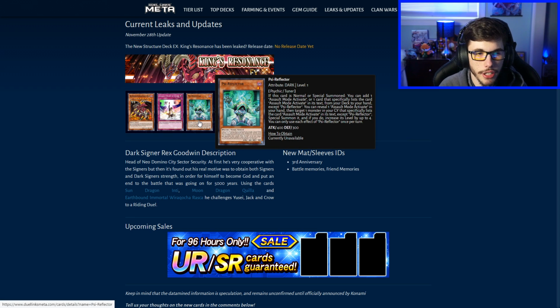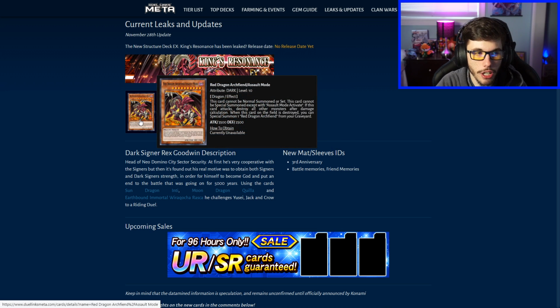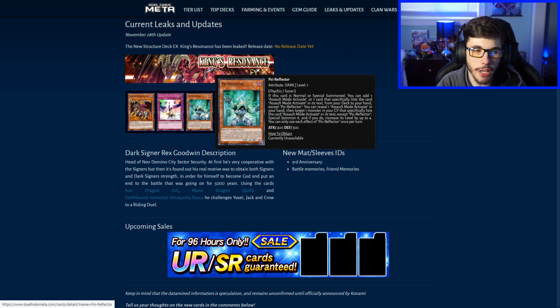On top of that, you can actually reveal Assault Mode Activate in your hand and then target a monster in your graveyard that specifically lists Assault Mode Activate in its text, except Sai Reflector, and special summon it. So if you have your Red Dragon Archfiend Assault Mode in the graveyard and you have an Assault Mode Activate in your hand, you can use Sai Reflector to special summon your Red Dragon Archfiend Assault Mode back from the graveyard, which is also really cool. And then yeah, you can only use each effect of this card once per turn.